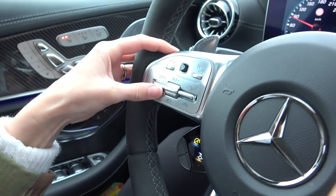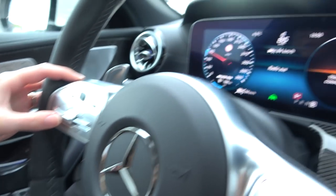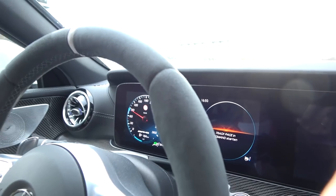This car has partial autonomous driving. The only other time I've experienced something like this is driving a Tesla. That's how advanced this technology is. So what it's going to do is it's going to pretty much drive for me. Pull this button up. Okay, now it's driving on its own.